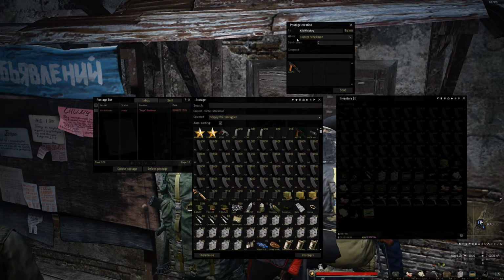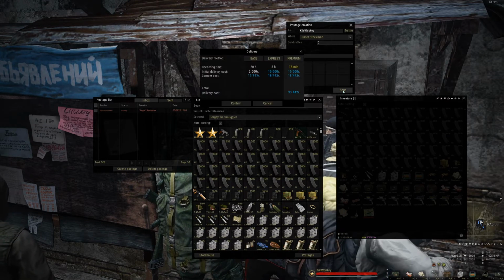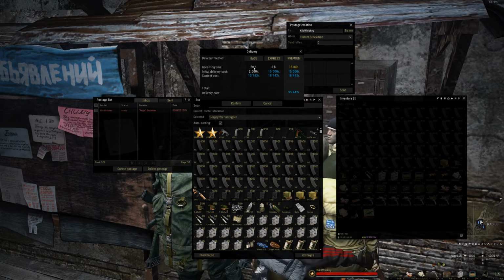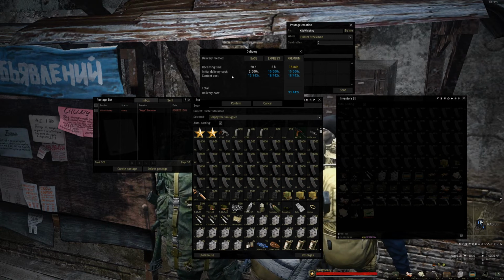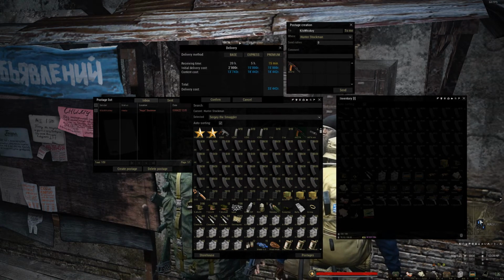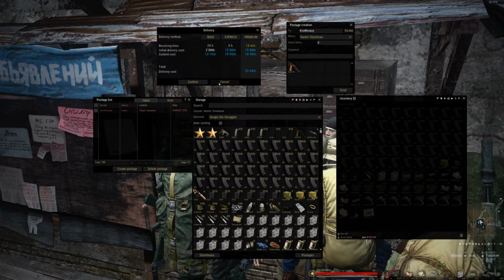So I'm going to send it to me, to Hunter Stockman. Here's the rifle I just purchased. I'm going to hit send. It's going to give me some different options here. The base price would take 20 hours to ship this from there to here, and the total cost would be $13,000. It's going to charge you an increased cost for contents. So let me cancel it.